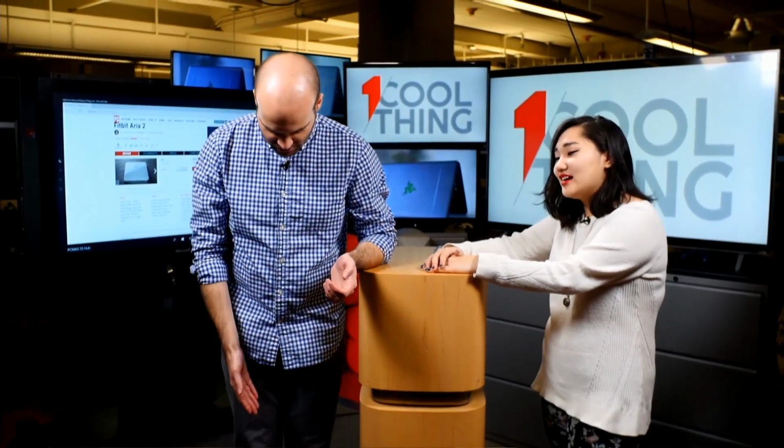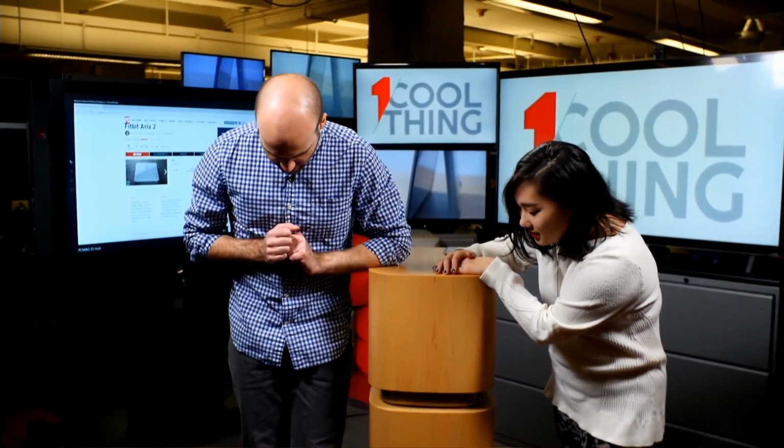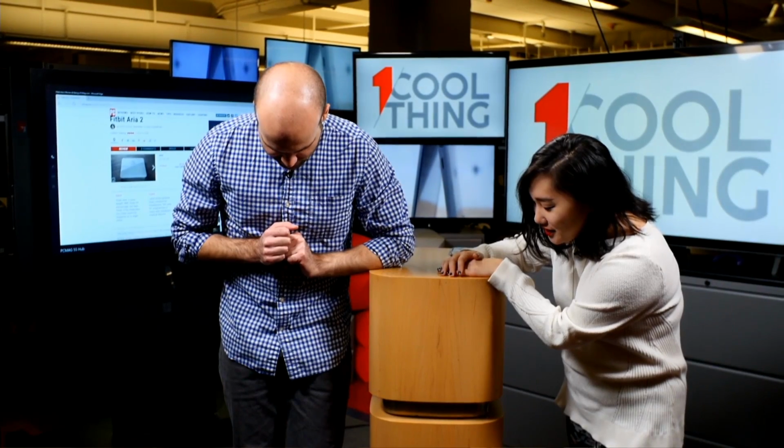And so now it looks like it's saying no Wi-Fi, and now it's turned off. Well, that's because I did not calibrate it to the Wi-Fi in here. It's calibrated to the Wi-Fi at my house. Okay. Looks like we've got a question.